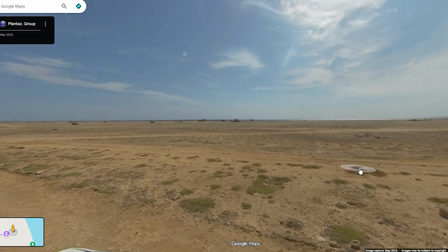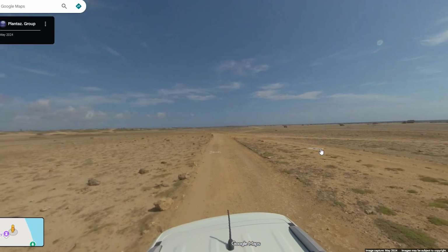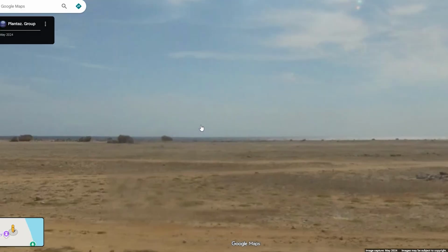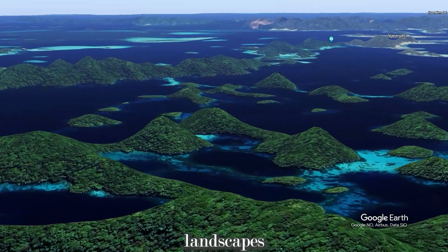Wow. This is a very, very open plain. When I think about the Caribbean, I think about green, palm trees, forest, not about big plains like this. It is all yellow and dry. What? I did not expect to see this. Rocky, sand, a little bit of vegetation, and then here's the sea. Cool.